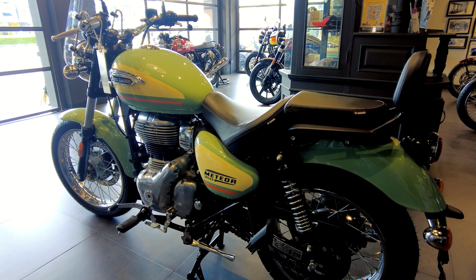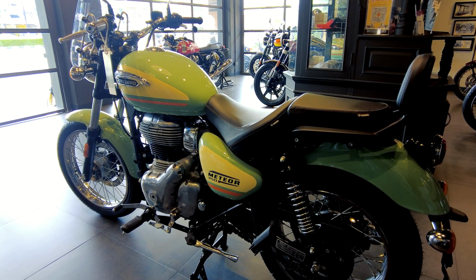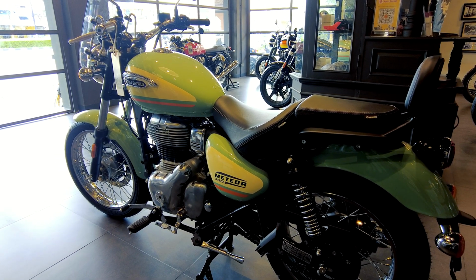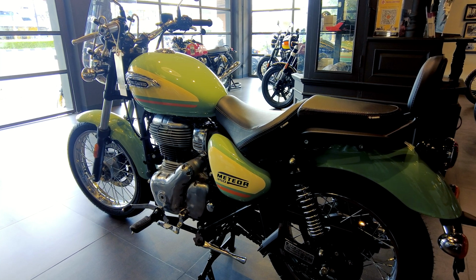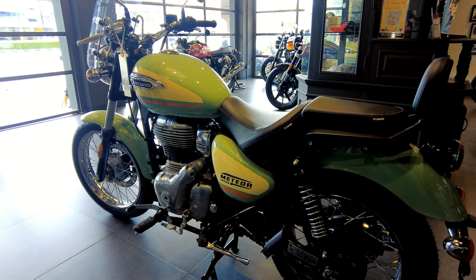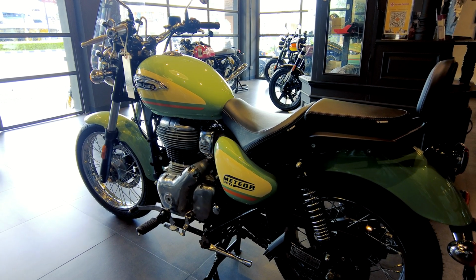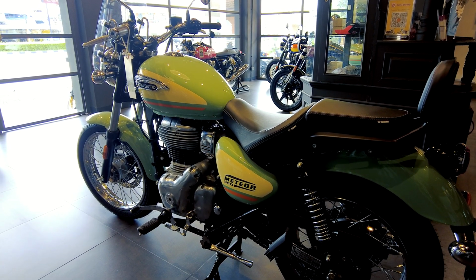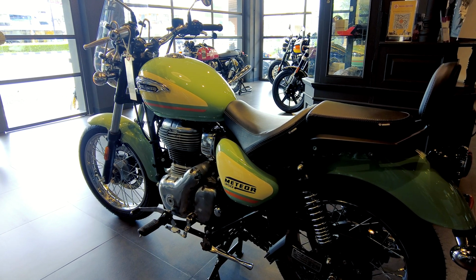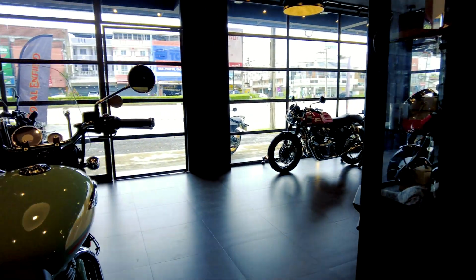But it's not just the paintwork which is different. What they've also done is use the Classic 350 spoke wheels, which are probably not as practical as the aluminium wheels with tubeless tires, but I think it looks great, and it's probably more comfortable than the normal aluminium wheel version. And I think this is a very, very attractive bike, very special.